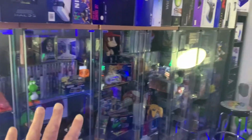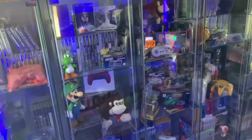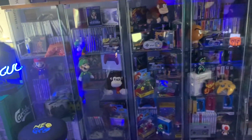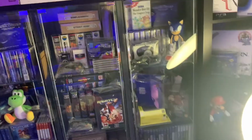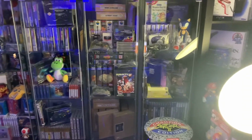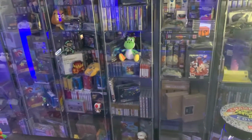So the games. Just not enough space to store everything. Some of it is double stacked, but I only buy the games that I really like for each console, so it's quite eclectic, some random stuff. I didn't own all this back in the day. Generally stuff that I find really interesting that I wish I had, or that I would have bought if I had an infinite amount of funds when I was growing up.